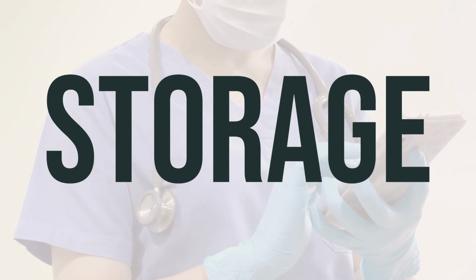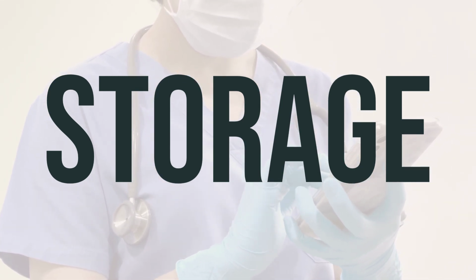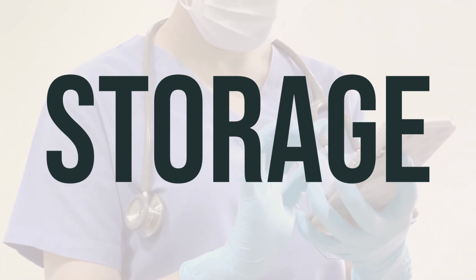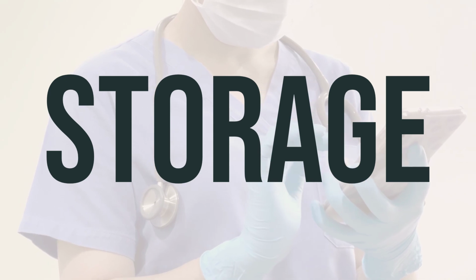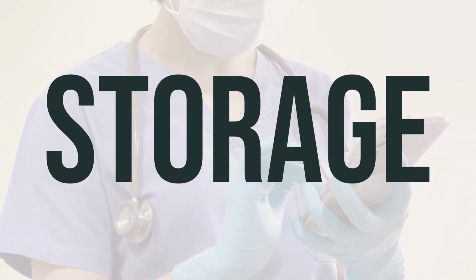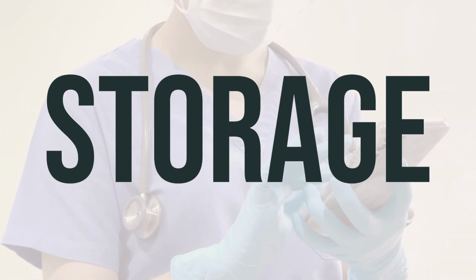Keep Bidil at room temperature and away from light and moisture. Don't store it in the bathroom and make sure to keep it out of reach of children and pets. When it's expired or you no longer need it, dispose of it properly by consulting your pharmacist or local waste disposal company. And remember, don't flush it down the toilet or pour it into a drain unless instructed to do so.